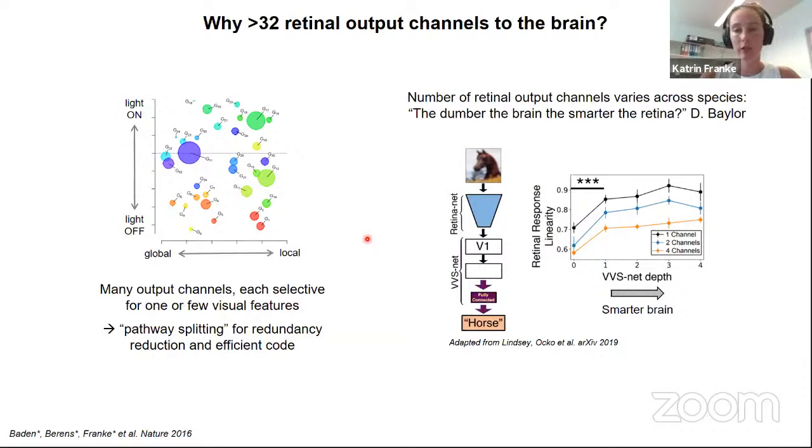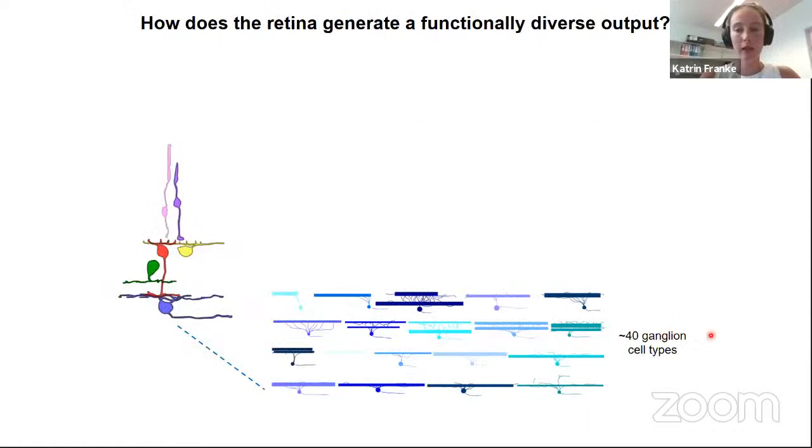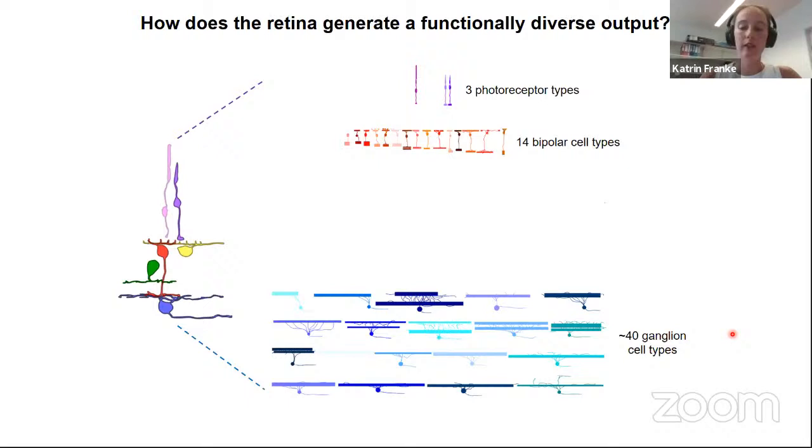All right, so far I've shown you that there are approximately 40 different ganglion cell types in the mouse retina. So the question is, how does the retina generate such a functionally diverse output? Especially considering that only two synapses upstream, we only have three types of photoreceptors. So in the following, I want to show you three different studies that I worked on that address these questions from different angles. And the first study addressed the functional diversity of bipolar cells, which transmit the information from the photoreceptors to the ganglion cells.